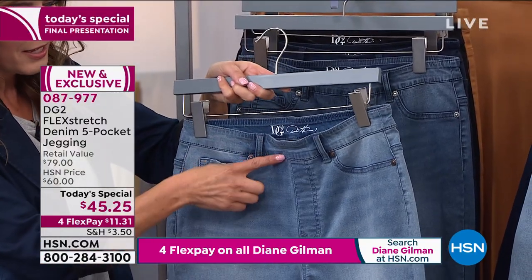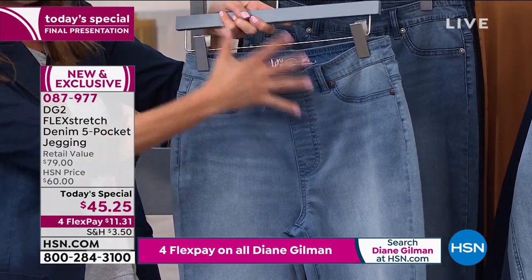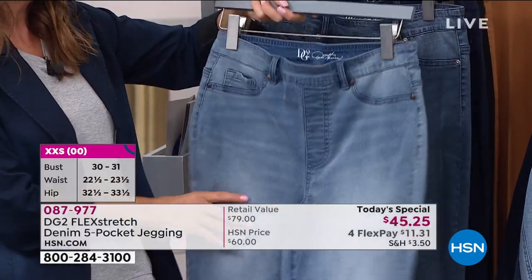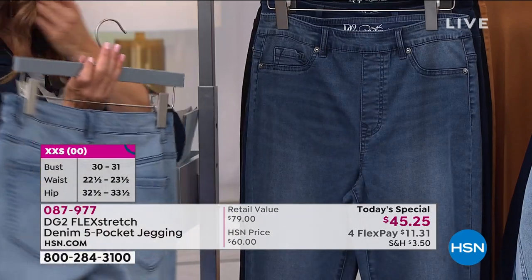Again, it is a pull-on style. There's no fly, there's no zipper. You've got real belt loops. You've got the look of a 5-pocket denim, and you've got the real pockets on the back. But let me tell you, it feels so soft and so forgiving against your skin.